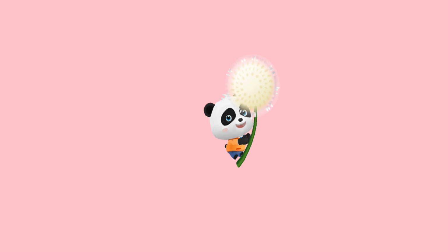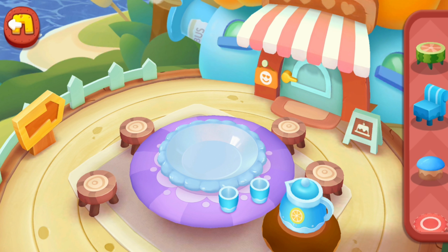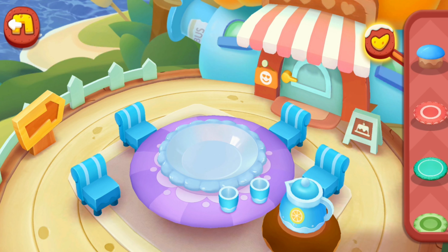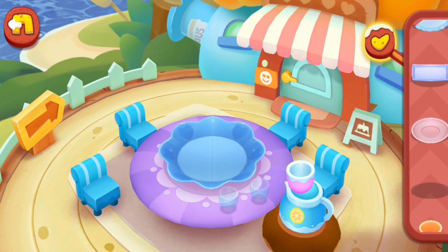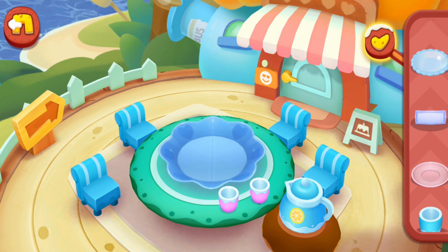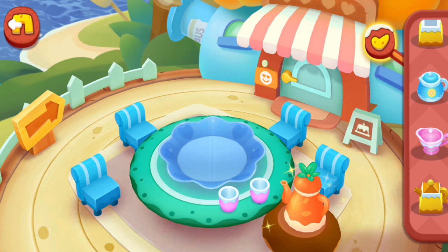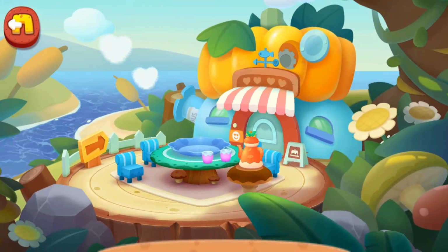Yummy dishes. Let's set the table. So like this, I'm choosing whatever I want. Children, you can choose whatever you want, and also adults and parents. Your choice. Oops. Put this there, sorry. My bad. Okay, this teapot. Is that everything? Press the check button.